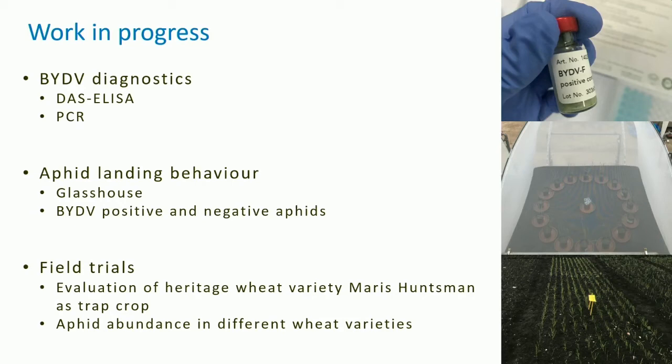We're also starting this season field trials to evaluate the use of old wheat varieties such as Maris Huntsman as trap crops, and whether there is any difference in aphid abundance in different wheat varieties in the field.